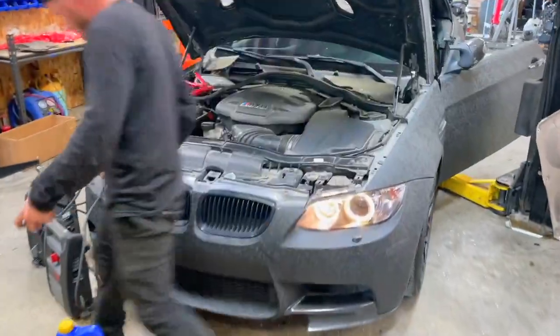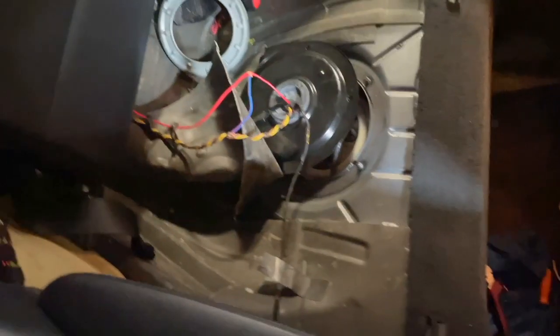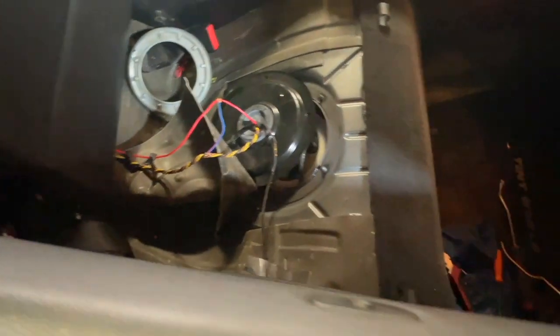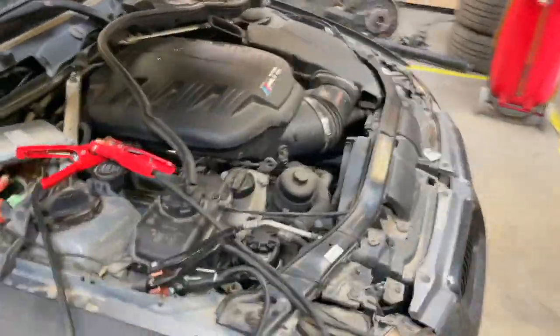Okay, so looks like we're ready to start it. We hardwired that fuel pump because it was not working for some reason, for the issue between the CAS, engine computer and the key. So we hardwired it and now we are ready to start it. We'll see if it's gonna start.